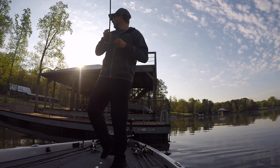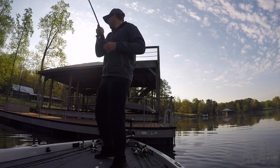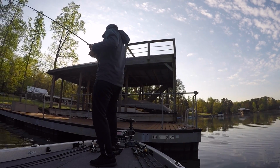Ooh, this one. That's a bigger one. Yeah, that's a good fish. This is the biggest fish of the trip, for sure. I don't know if it's huge, but... Watch the dog. Oh, he's not that big. It's a nice one.